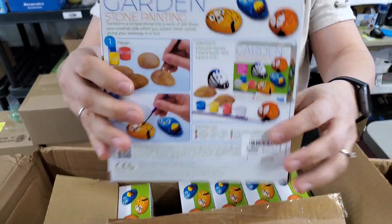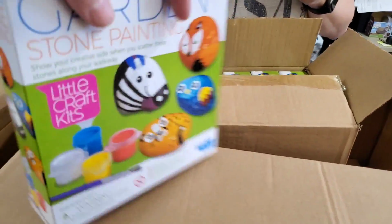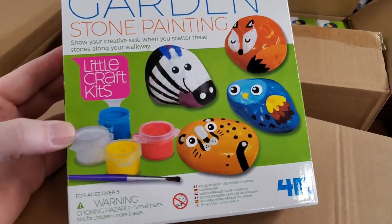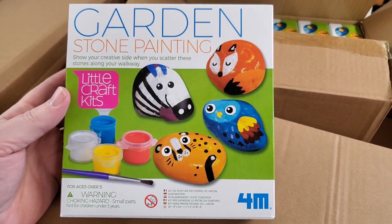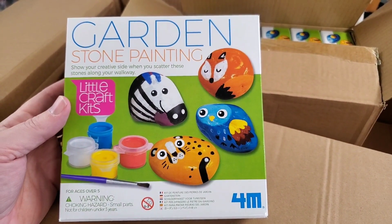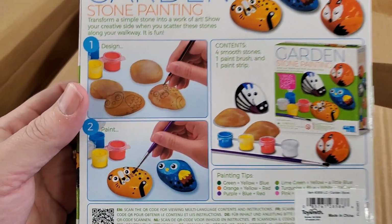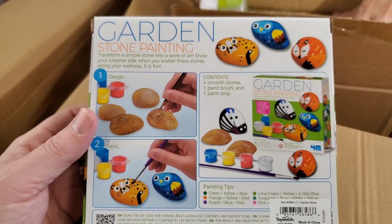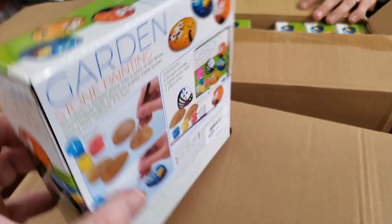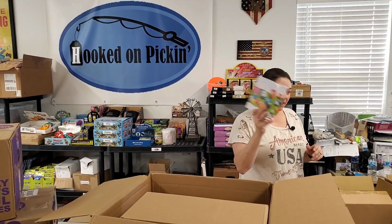Ooh. These are garden stone paintings. It says, show your creative side when you scatter these stones along your walkway. Oh, you write on them with a pen, and then you get to paint them. Paint a rock, kids. It has a QR code for instructions on how to do different stuff, and it comes with the paint and the rocks. So another DIY. Those are cool because it's less screen time. Not screen time. Paint some rocks.